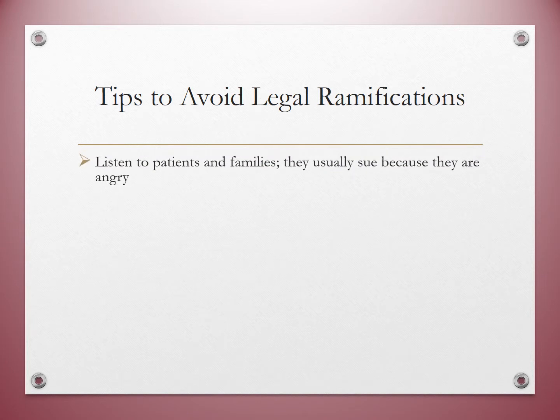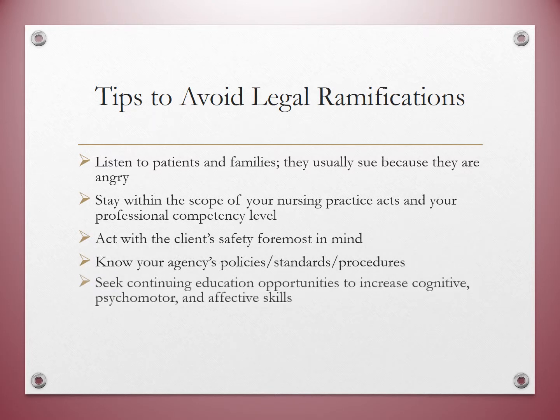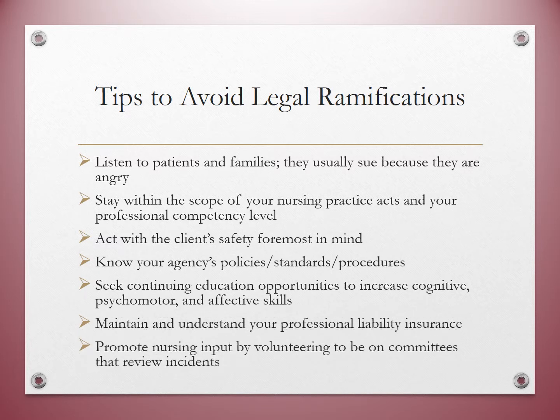Here are some tips to avoid legal ramifications. Listen to patients and families. They usually sue because they are angry. Stay within the scope of your nursing practice acts and your professional competency level. Act with the client's safety foremost in mind. Know your agency's policies, standards, and/or procedures. Seek continuing education opportunities to increase cognitive, psychomotor, and affective skills. Maintain and understand your professional liability insurance. And promote nursing input by volunteering to be on committees that review incidents.